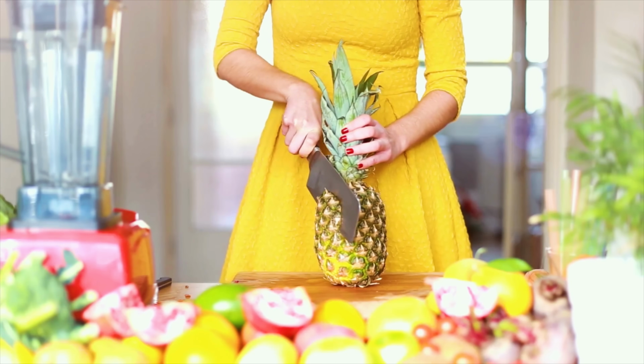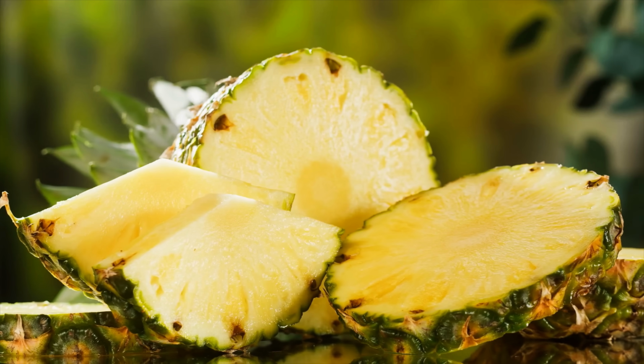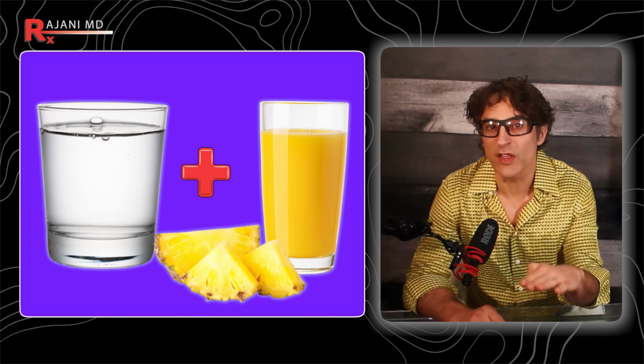So, here's exactly how to use it safely. Sure, you can eat fresh pineapple, and if you do regularly, it can improve your skin's texture. However, applying it topically, of course, amplifies those benefits. Use fresh pineapple juice sparingly, diluted with water. That avoids any irritation. Remember, it's a proteolytic enzyme here.